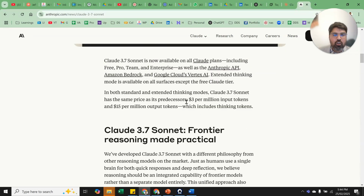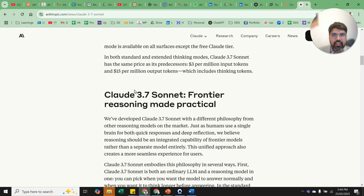It is available on all Claude plans. For the free plan, there is also limited usage that you can try to check it, and we will have a quick demo as well, and you can try it.